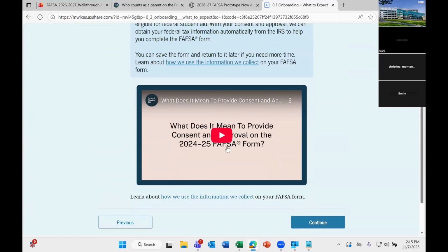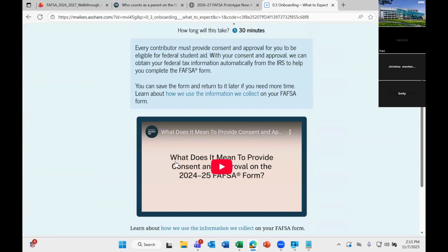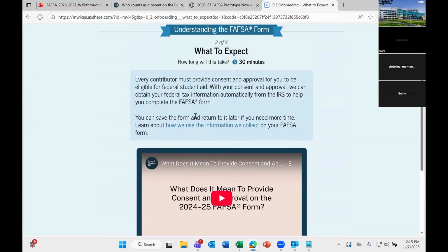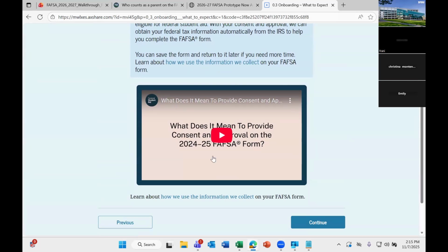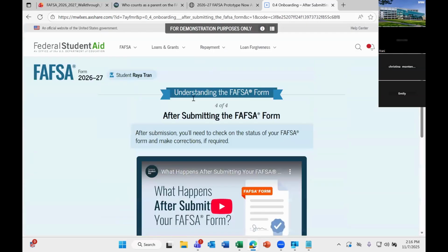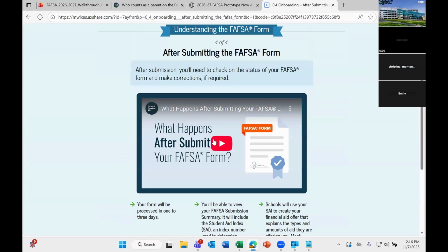So you will have to provide consent to give your tax information over to FAFSA so they can use what's called the IRS retrieval tool. Once you do give consent for this, it can't be rescinded and it is given for the whole year. So just keep that in mind. When you do fill out the application, you're essentially giving FAFSA the okay to use your IRS records. So just keep that in mind because after this, it'll just say what happens after you submit the FAFSA.